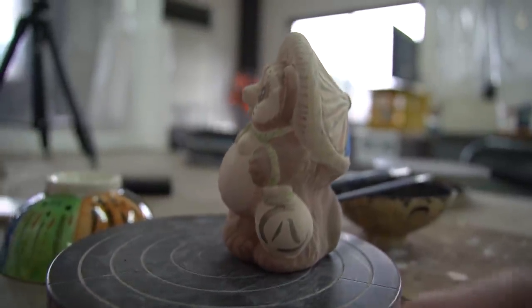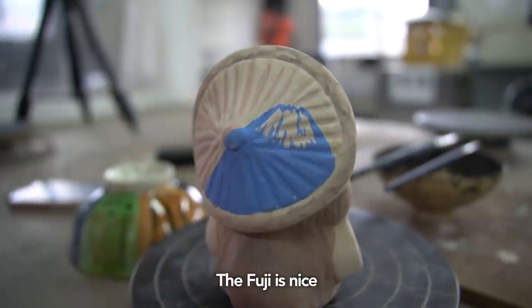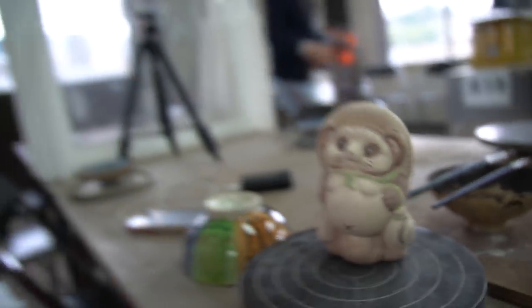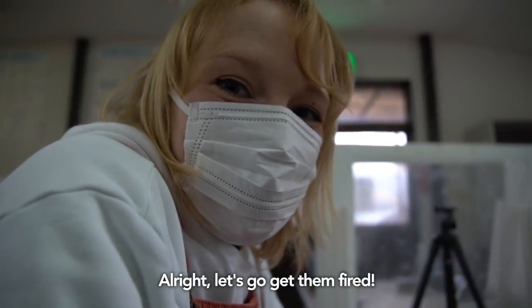Eight. Hachi. So they have eight different powers based on all of the different things. Well, since we can't have it in our van, I need ice. Okay. Gotta heat up my hands now. Let's go get them fired.